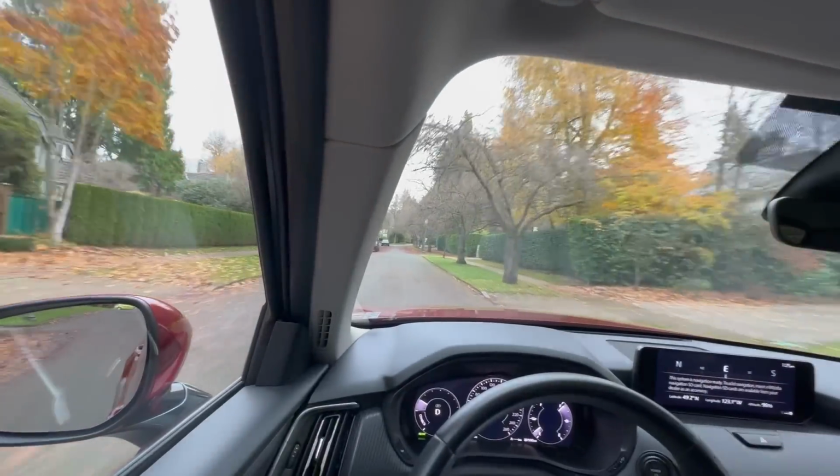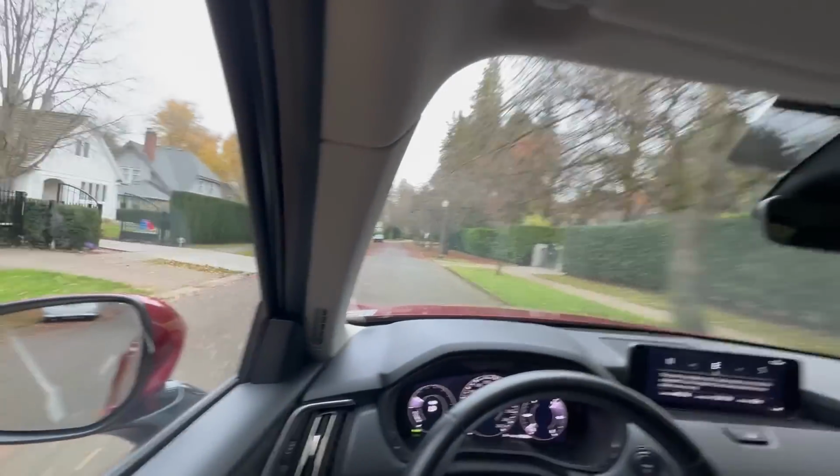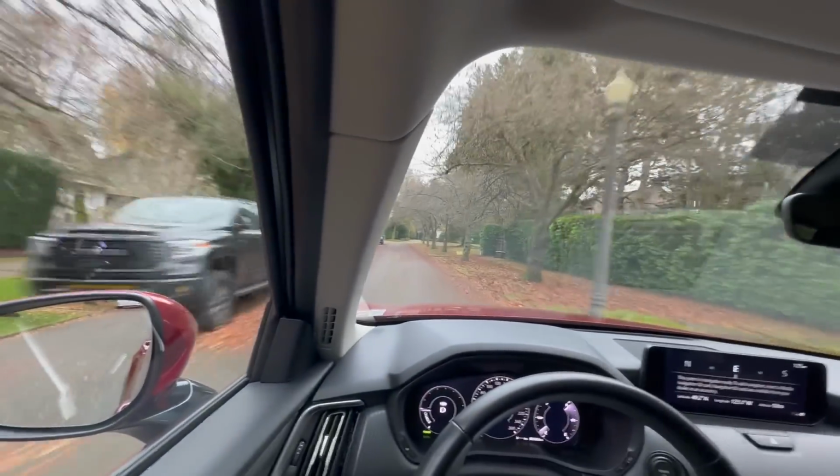So I think the fact that the ride is somewhat stiff and firm only adds to this whole notion that the CX-90 is designed to be a fun to drive SUV, a true sports SUV, if you will, and not really going after some of the softer, more conservative market, because there's plenty of SUVs out there for that. Anyway, so that's my third reason.